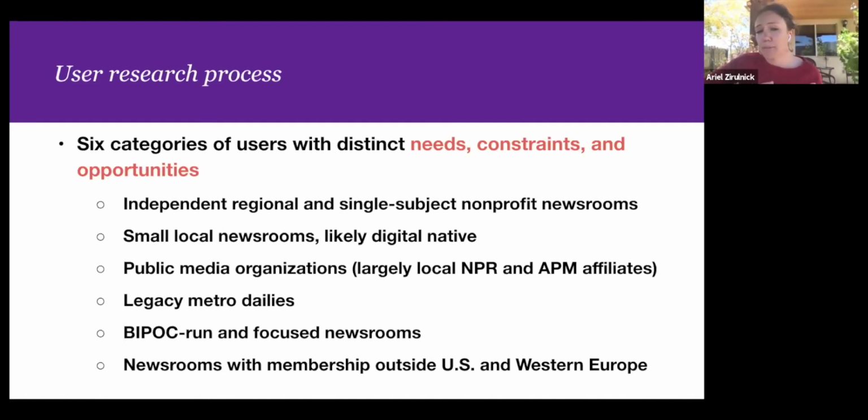I think they're pretty self-explanatory, but the one that I wanted to point out the most is that we put into a separate category newsrooms with membership outside the US and Western Europe, because something that we had learned from supporting organizations through the Membership and News Fund is that they had a very different socioeconomic situation, which they were trying to pitch and appeal membership to people. And so they had a very different set of needs and also a very different level of ecosystem support. A lot of the time, there were not nearly as many accelerators and other types of programs that they could go through to lay the foundation for membership.